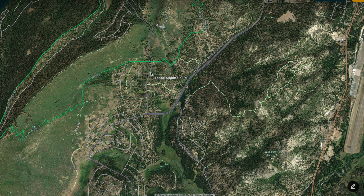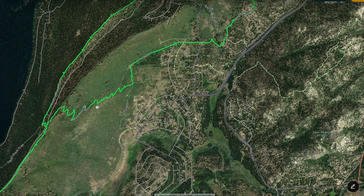We came up Tahoe Mountain Road, and then we actually parked right about here on Forest Mountain Drive. Started on this Forest Service Road, and then here is Mule Deer Connector. And we ended up, just from time's sake, coming down part of the Angora Ridge Trail, turning back around, and then coming back down the Mule Deer Connector, just because I didn't have enough time to do more, but you can make a bigger loop out of that.